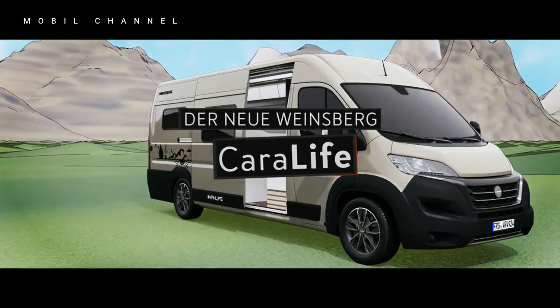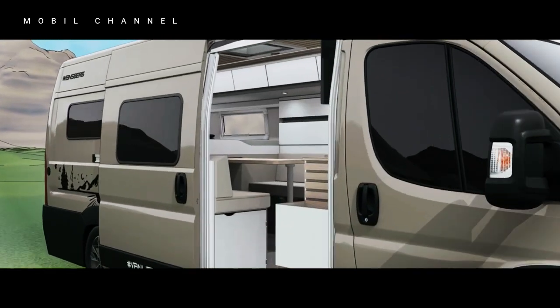Weinsberg CaraLife 630LQ, a cool camper van based on the Fiat Ducato.